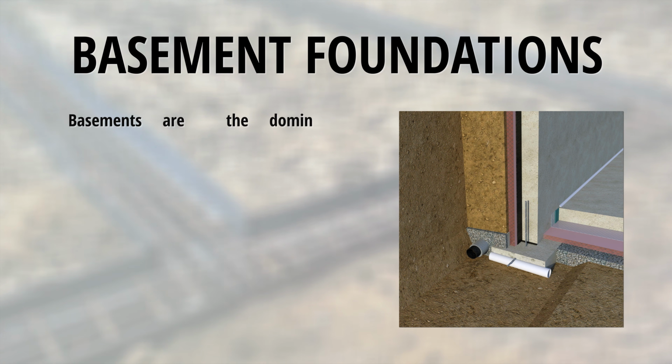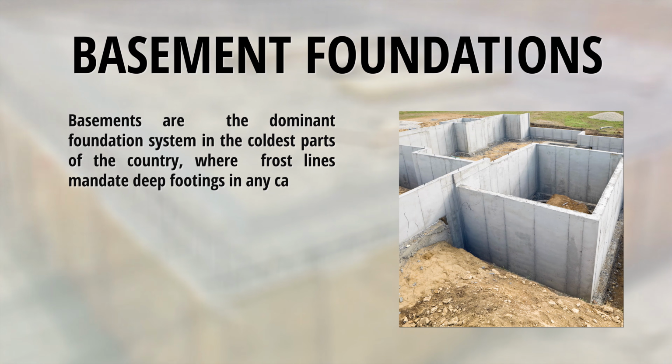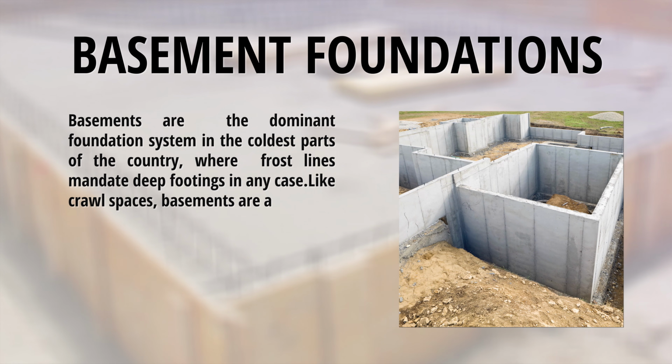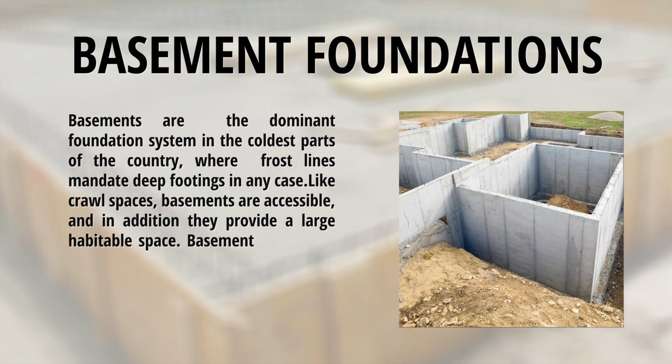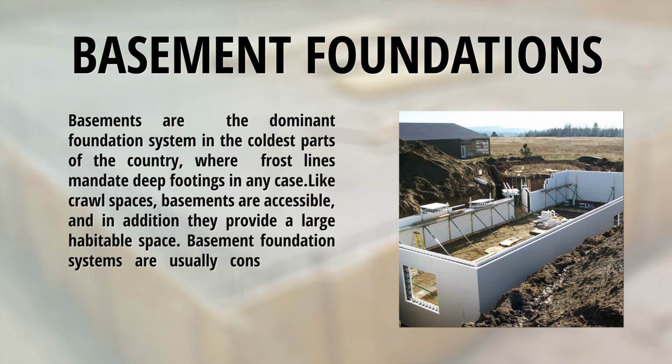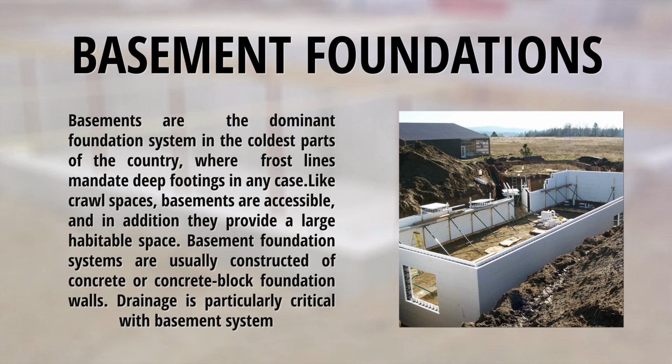Basement foundations. Basements are the dominant foundation system in the coldest parts of the country, where frost lines mandate deep footings in any case. Like crawl spaces, basements are accessible, and in addition, they provide a large habitable space. Basement foundation systems are usually constructed of concrete or concrete block foundation walls. Drainage is particularly critical with basement systems.